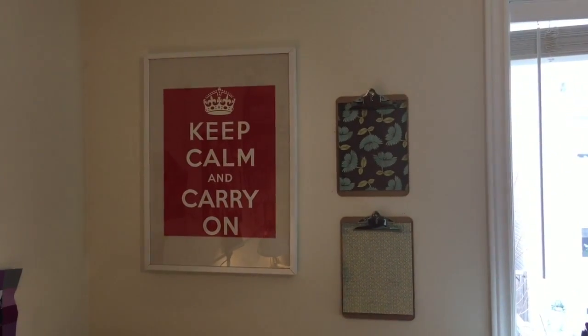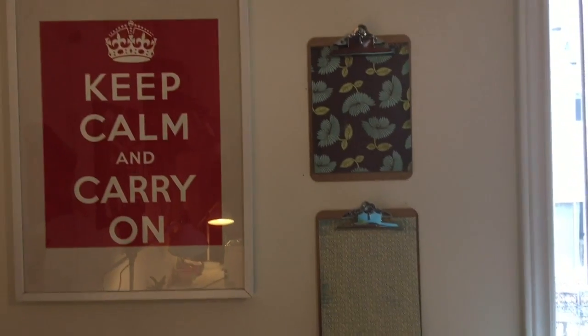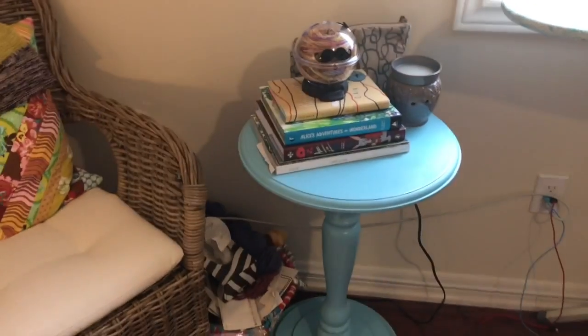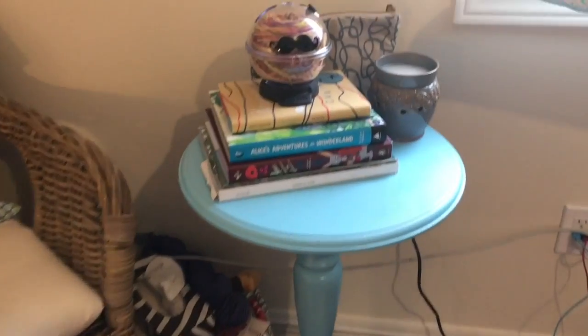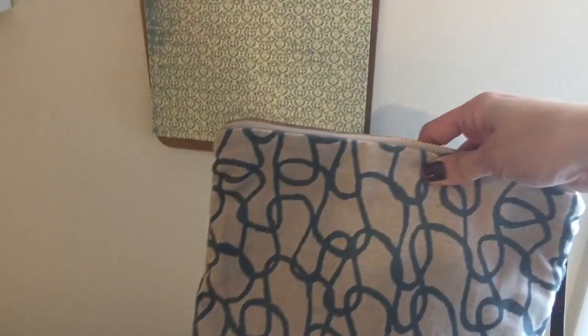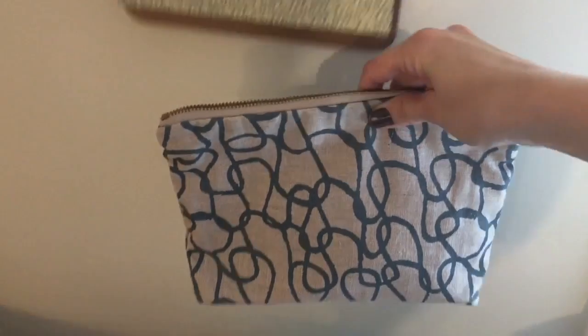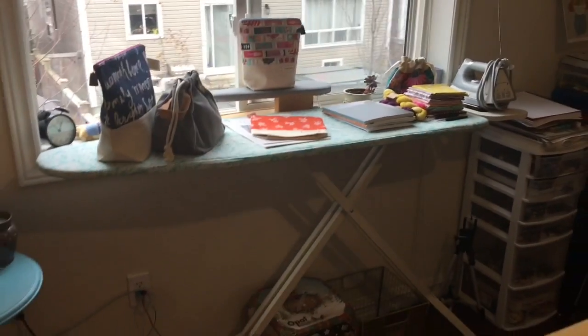On this wall, I just have a poster and some clipboards with some beautiful paper that I change once in a while. I've got this little end table here with my yarnet, a few books that I really love, and my beautiful Boku pouch, which I bought when I was doing a workshop in their place downtown. Over here is my ironing board.